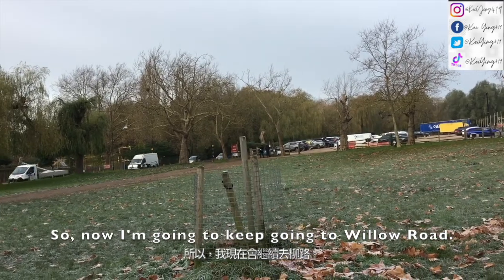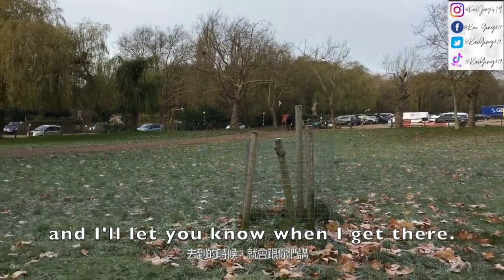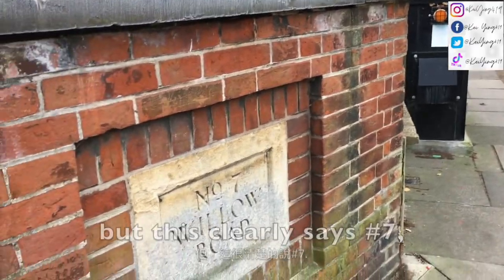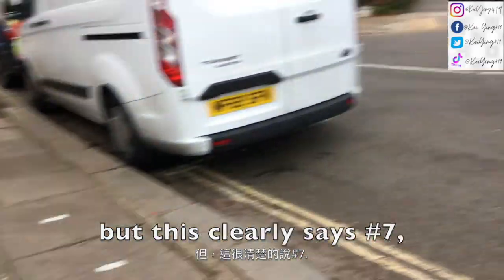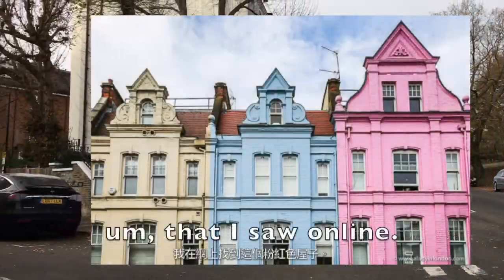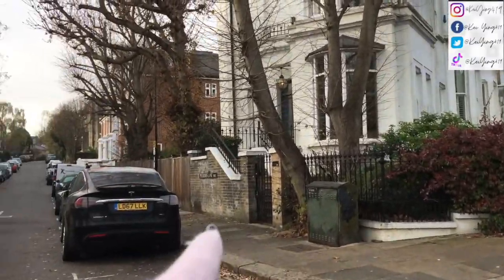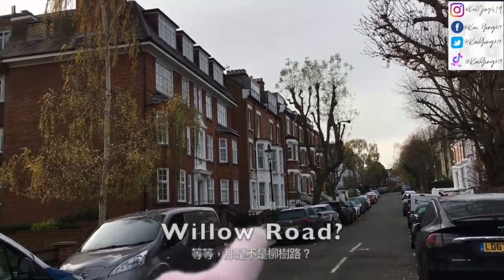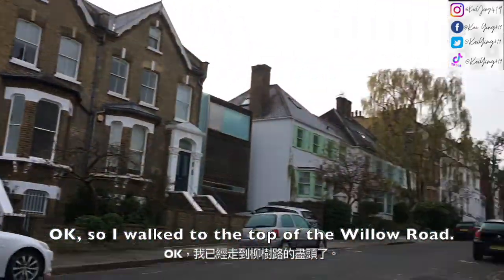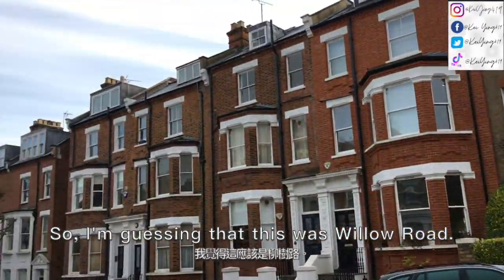So now I'm gonna keep going to Willow Road, which is that way, and I'll let you know when I get there. According to Google Maps, I have arrived at 2 Willow Road, but this clearly says number 7. Did they change it? I'm gonna try and find the pink house that I saw online. If I can't find it, then I'm gonna go. That's Pilgrim's Lane. Wait, so is that Willow Road? Okay, so I walked to the top of the road, and it's now called Fenton Road, so I'm guessing that this was Willow Road.